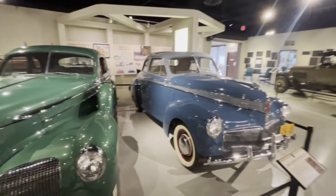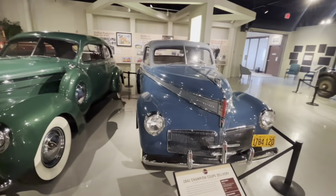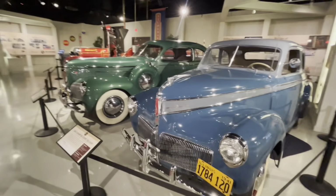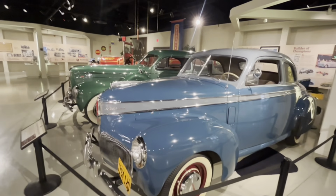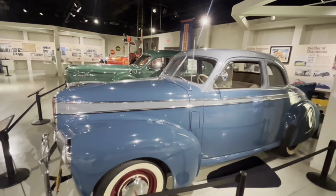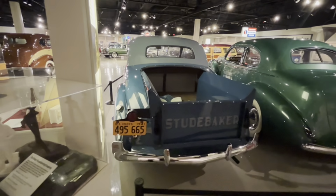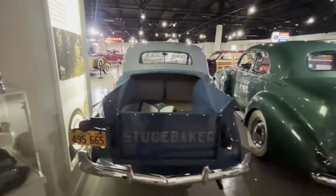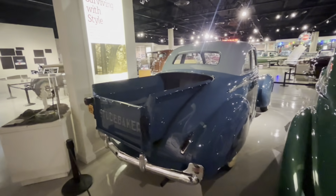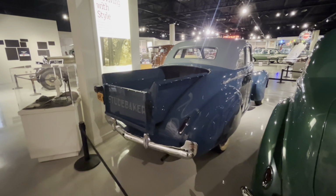Next door, we've got a 1941 Champion Coupe Delivery. Now, you might ask what a coupe delivery actually is, and to find that out, you got to find what is the special thing that it's got around back here. If you go around back, you see that the deck lid is removed, and there's a little pickup truck bed in the back. This is marketed to small businesses for moving light loads around. Kind of a neat car.